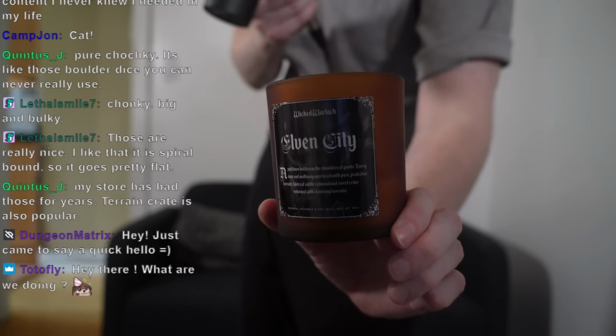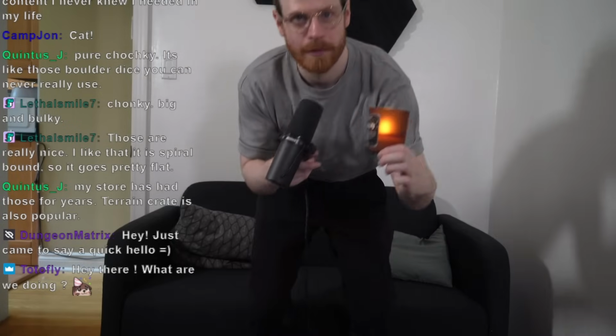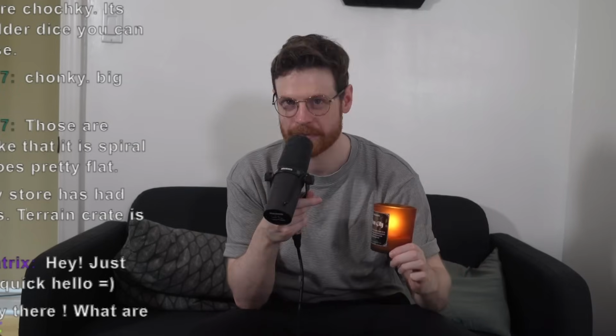Okay. This is a candle from Wicked Warlock. This one is Elven City flavored. So it smells like you would expect an Elven City to smell. It's an open flame.